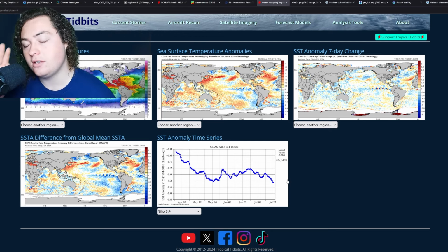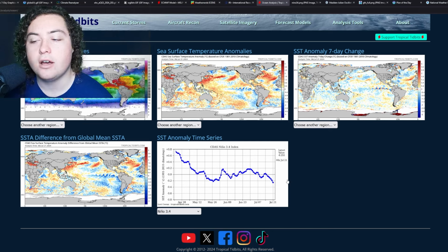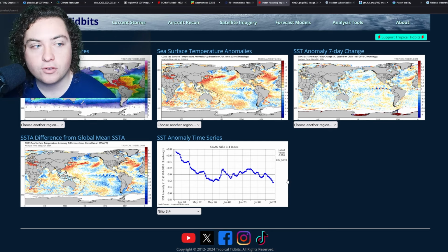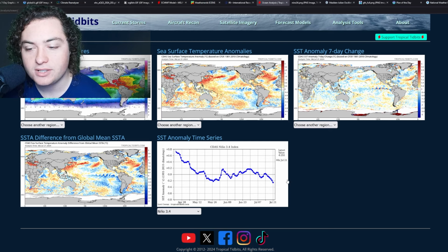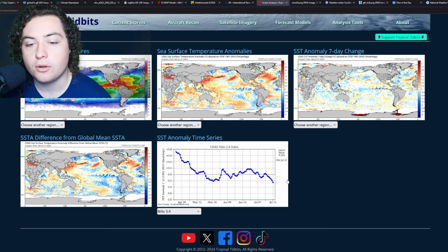Because if the La Nina is too strong, it can cause a huge problem when it comes to tropical cyclone development and allow for the Bermuda High and the other steering currents to be too strong for systems to really be moved west or at least north of the Caribbean Sea.